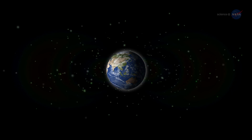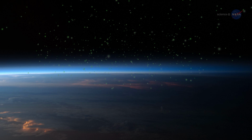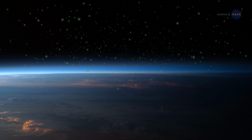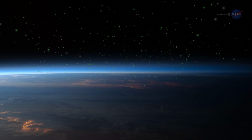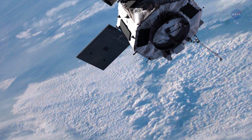A popular idea among researchers is that the electrons precipitate into Earth's upper atmosphere, depositing their energy high above our planet's surface. But how? What could trigger such an electron rainfall? To answer this question, the Van Allen probes needed help from below.